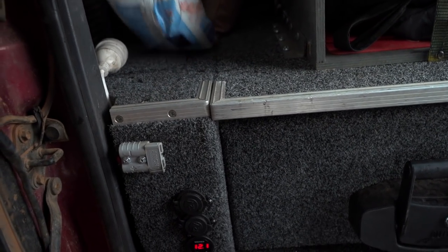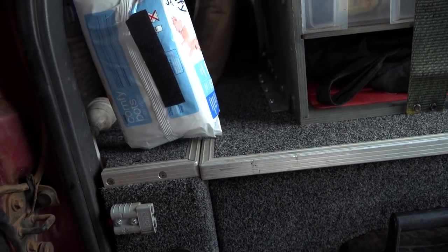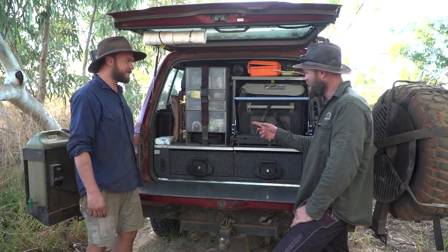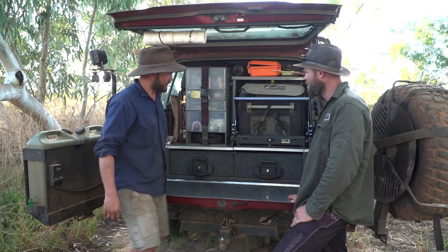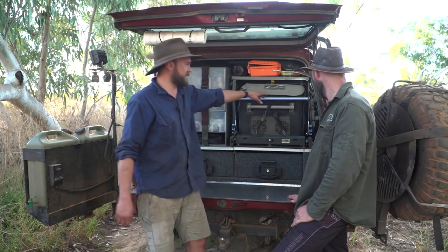I like Velcro, so I Velcro things on to the top. Man, that is a cool idea. I didn't even know you did that. Yeah, so they stay there. More 240 volt power. So 240 volt power there, 240 volt power there, 1000 watt inverter.